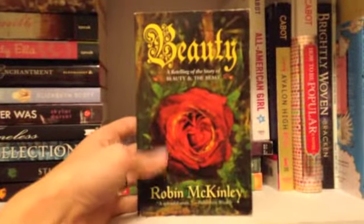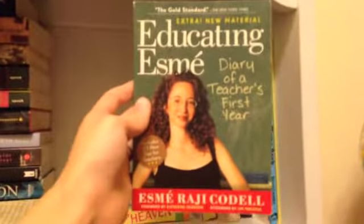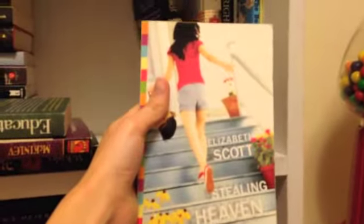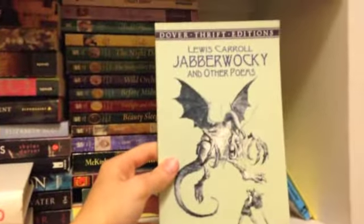Next is Beauty by Robin McKinley, The Door in the Hedge by Robin McKinley, Educating Esmé by Esmé Raji Codell, Stealing Heaven by Elizabeth Scott, All-American Girl by Meg Cabot, Avalon High by Meg Cabot, and How to Be Popular by Meg Cabot. Brightly Woven by Alexandra Bracken. Jabberwocky and Other Poems by Lewis Carroll.